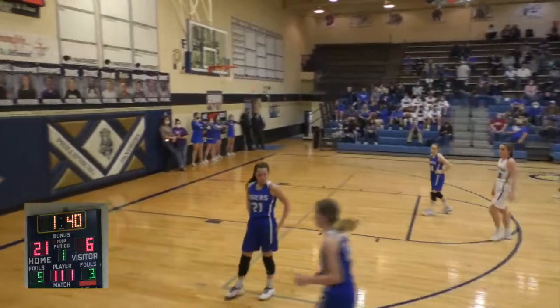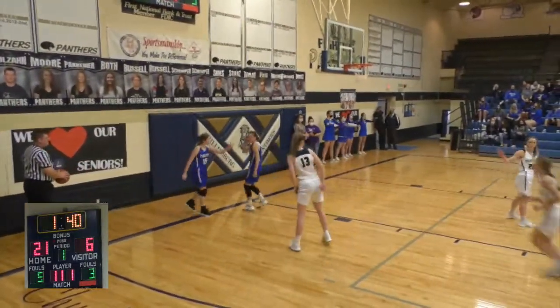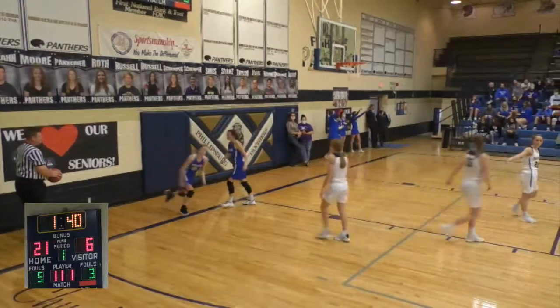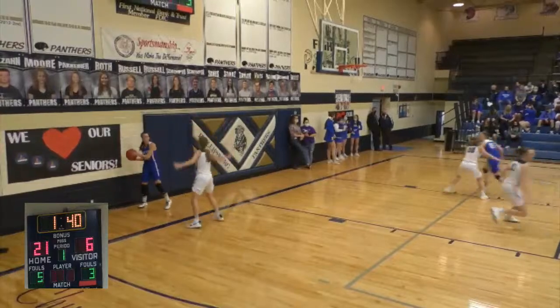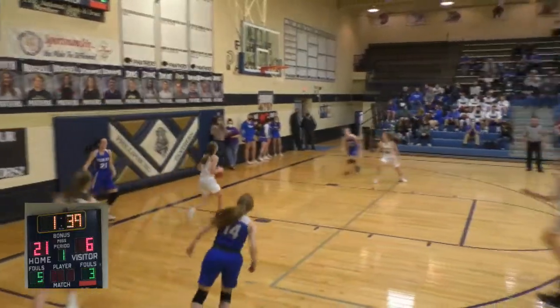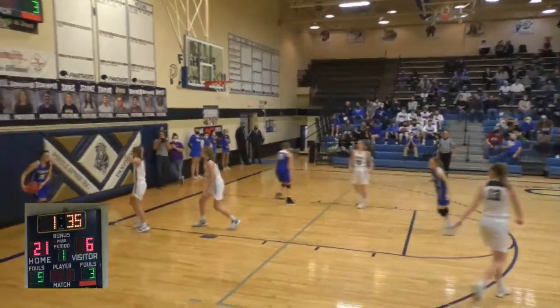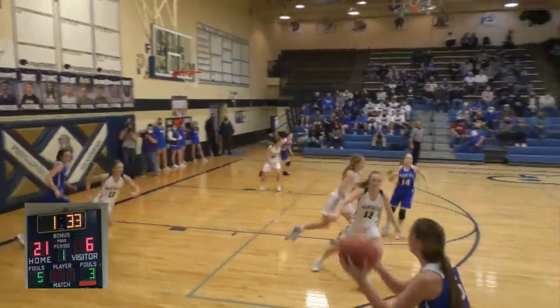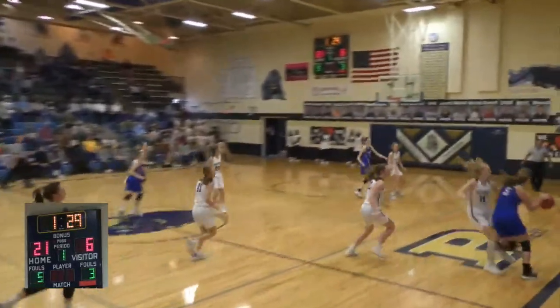Foul going to be called on the Lady Panthers. Stockton to throw in. Blocked by Terrence Sides. Terrence Sides up for two. That's good. Stockton with the ball. Passes inbounds. Olivia with the ball now. Past half court.